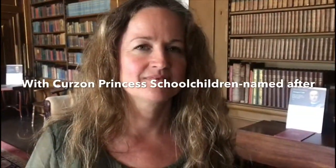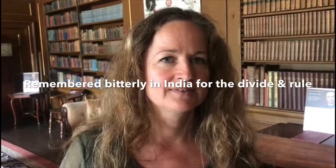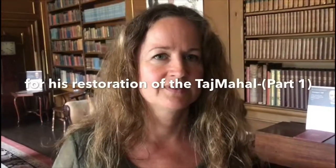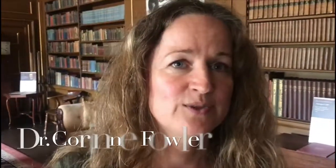We're in Kedleston Hall. We've just sneaked into a room here near the lounge where we have part of the objects that we're studying today here with the kids from Curzon. Dr. Corinne Fowler, can you give us a brief overview of some of those objects? Yes, so we're concentrating on Lord Curzon, who was the Viceroy of India.